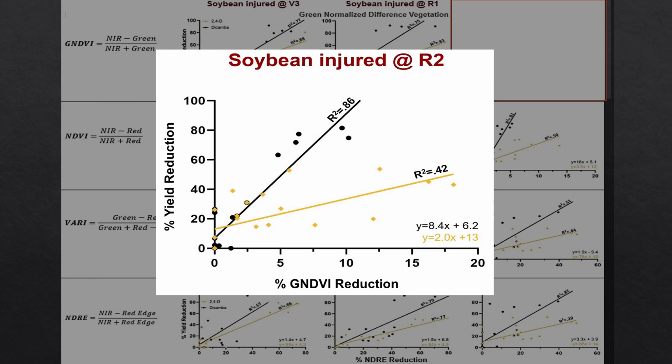Therefore, with the Dicamba line on this graph, we can say with 86% confidence that a 1, 2, and 5% reduction in GNDVI values would equate to 15, 25, and 50% reductions in yield respectively. However, the models were not this accurate for each vegetative index. For example, on the same graph, we can only be 42% confident in the yield estimates following 2,4-D injury.